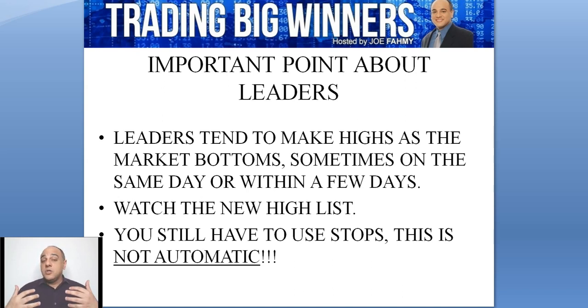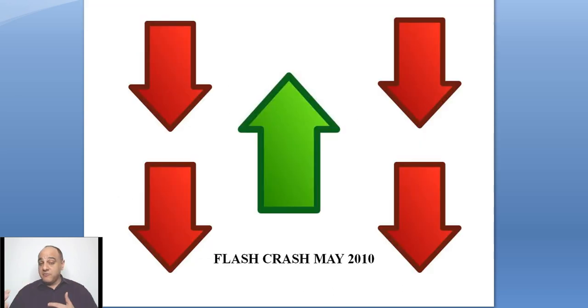We are using this strategy, or I use this strategy, to help my probabilities of finding a stock that has potential to go up, but it's never automatic. There always has to be some sort of risk management around this. Fast forward to some more examples throughout history.